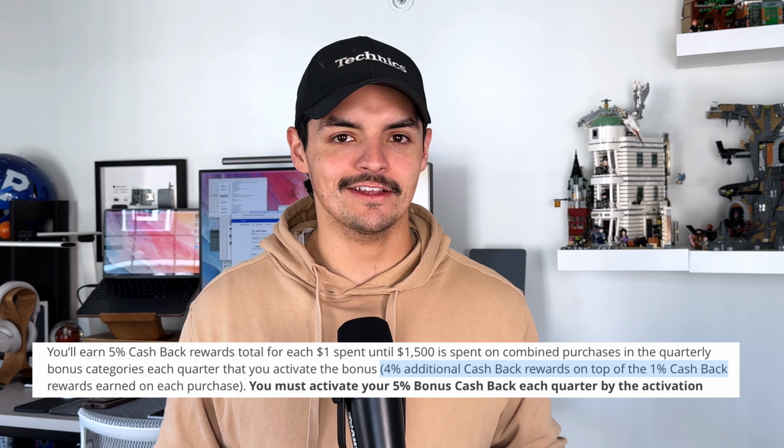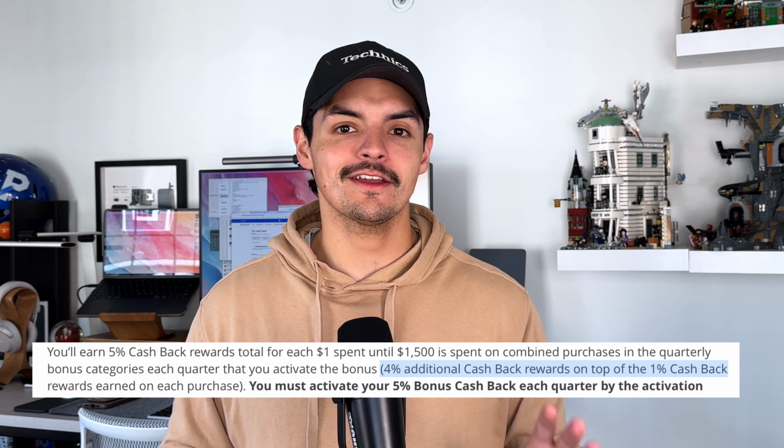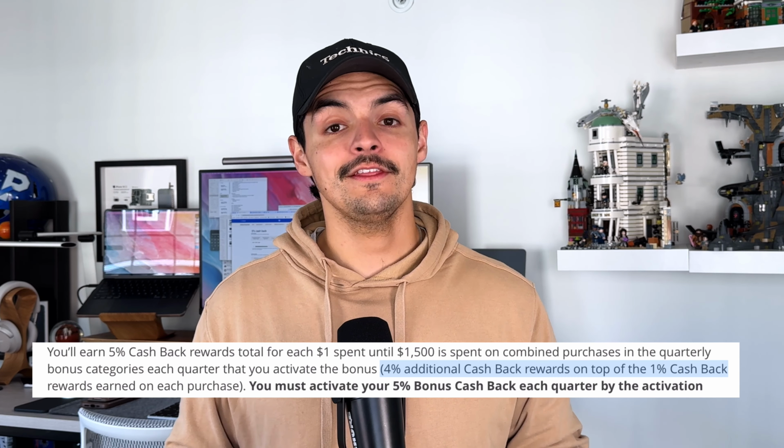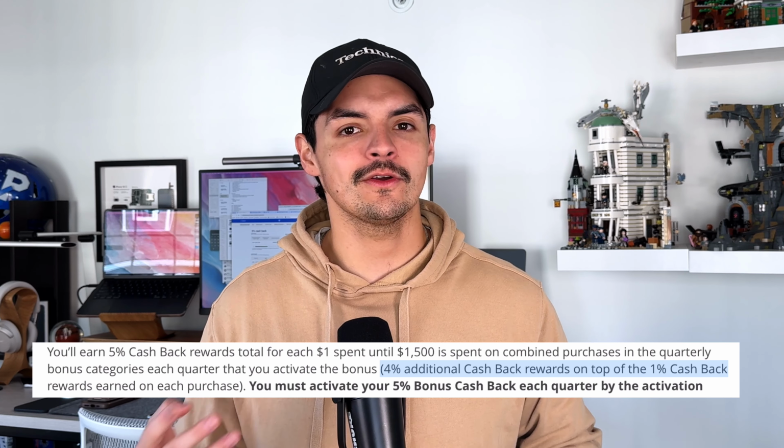The hotel category, at least for the rotating quarterly categories, is for any hotel, any purchase. You do not have to go through the Chase Ultimate Reward portal to get the 5x back. But if you do book a hotel through the Chase Ultimate Reward portal, you technically get 9x back. Because first you get 5% cash back on the actual category itself that you get year-round through the Chase Ultimate Reward portal, and then you get an additional 4x back for that rotating quarterly category.